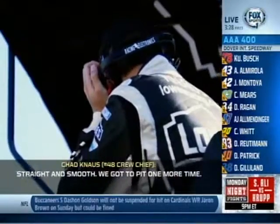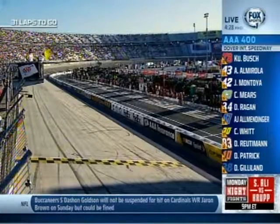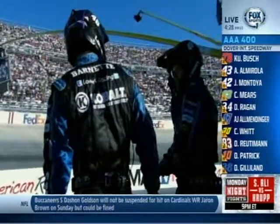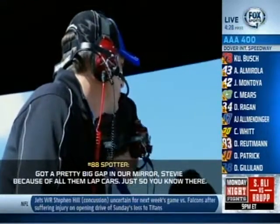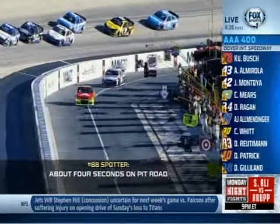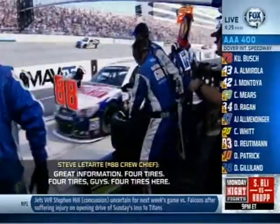Straight smooth, we got to pit one more time. And we are going to see things change completely right now. When the caution came out, they really threw a wrench in the spokes. And here's where the guys on pit road earn the big bucks. And a pretty big gap in our mirror, Stevie, because of all that lap cars, just so you know there. How big? A big, like 4 tires big? About 4 seconds on pit road. Great information, 4 tires. 4 tires, guys, 4 tires here.